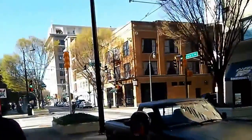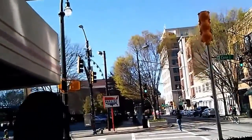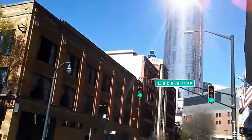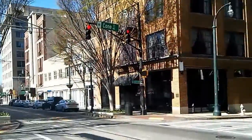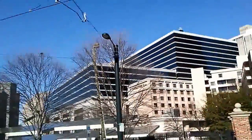I love the city. Oh, look, I see it! Look at it! There it is! It's the statue. CNN, Clinton News Network. So big! I'm excited!